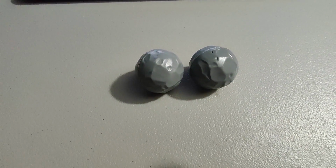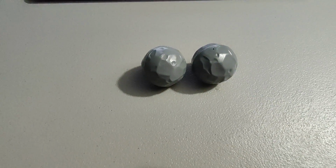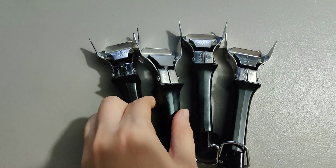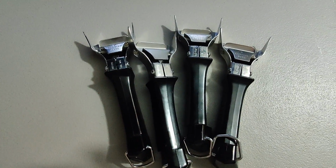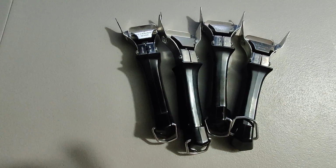Here are two cannonballs from the vintage 1994 Fisher-Price pirate ship. I paid $5 for the pirate ship and some other toys and parting it all out. Sold these two for $14. I picked up 4 of these casserole dish handles. Paid $1 a piece for them at Goodwill, and I sold them for $25.